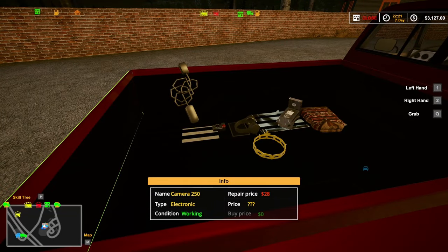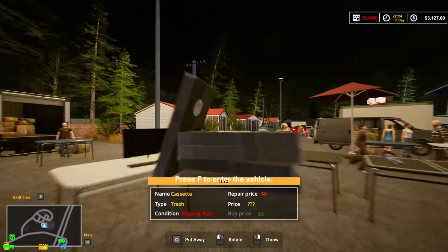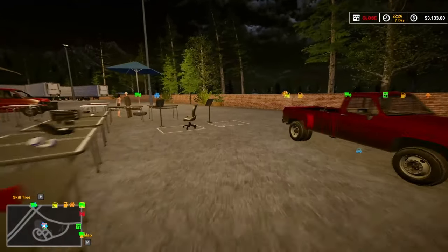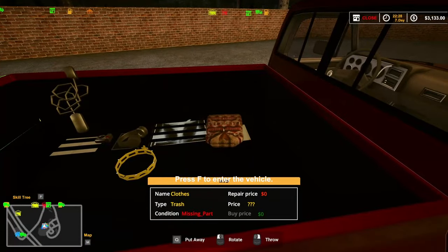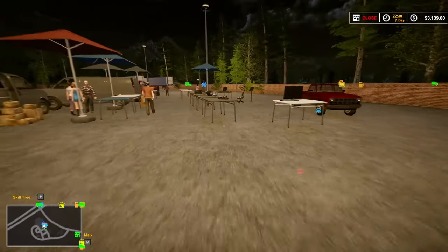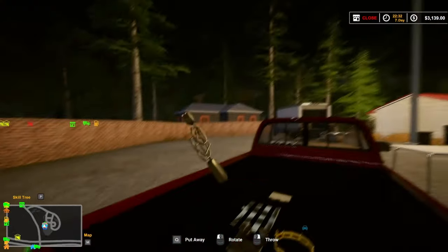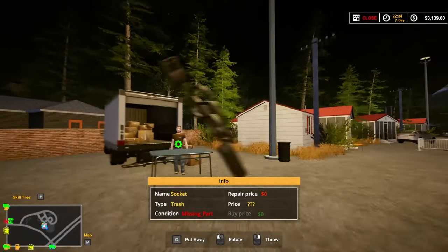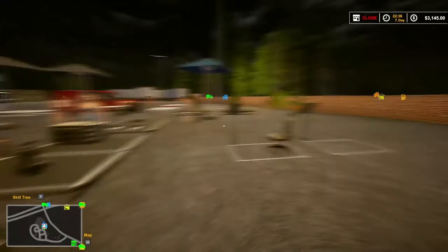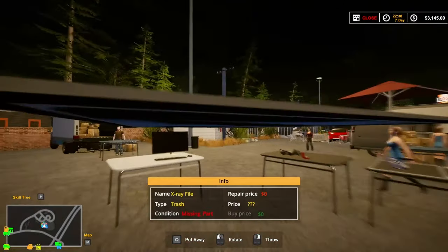Another camera. Whole bunch of junk to be thrown away. Yeah, I'm looking forward to having my own store. Because then, if people come in, they're actually coming in to buy something. Because it's my own store. They might not buy anything, but they're there because they're interested in something.